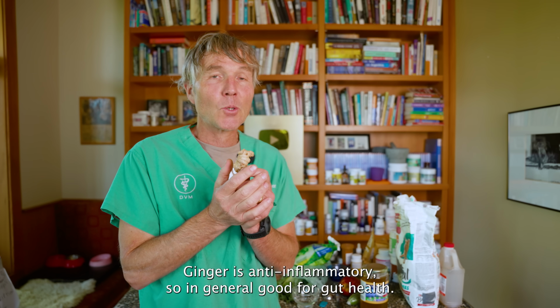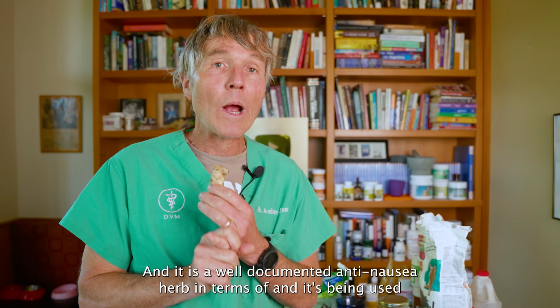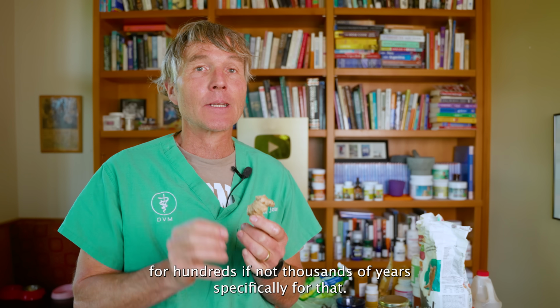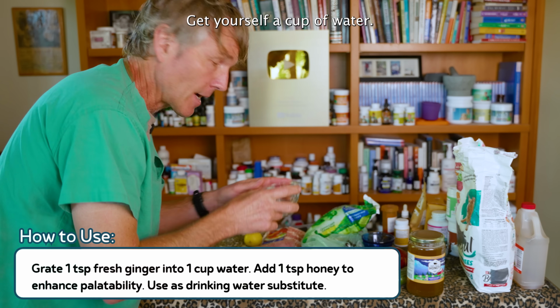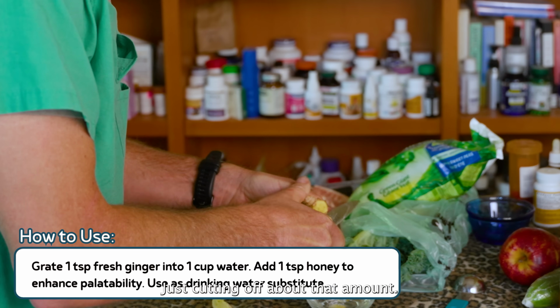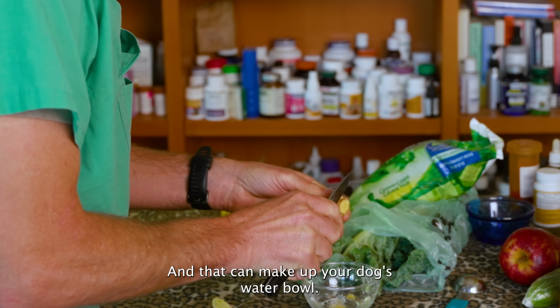Ginger is anti-inflammatory, so in general, good for gut health. And it is a well-documented anti-nausea herb and it's been used for hundreds, if not thousands of years, specifically for that. An easy way to give it, get yourself a cup of water, grate off or just cut off about a teaspoon of ginger, just cutting off about that amount. And that can make up your dog's water bowl.